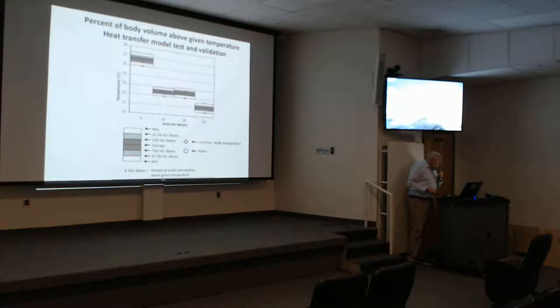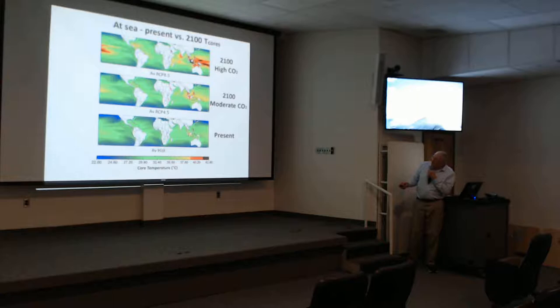That gave us some confidence that maybe we could look at what is going to be the core temperature of the average size leatherback sea turtle. Here's the core temperature code here. Here is what we have right now in the way of body core temperatures in the Indian, in the Western Pacific here. We've got some areas that are kind of getting up way near the top, but not too much.